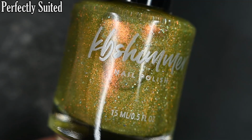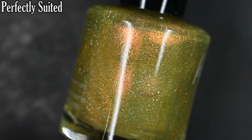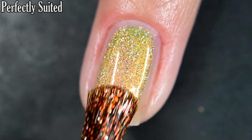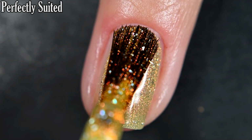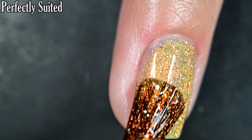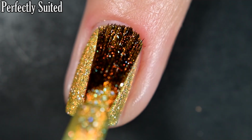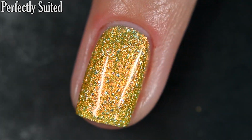Up next we have Perfectly Suited, and this is described as a yellowy chartreuse nail polish with a gold color shifting shimmer that shows off shades of gold, orange, yellow, and lime. Here is Perfectly Suited. This one has good opacity on this first coat, especially considering what kind of color it is. I did do 2 coats to reach full opacity. Formula is wonderful, again, to work with. No running, no pulling, no staining. This does dry on the dull side, so I do recommend going in for top coat, and removal is easy. So there are 2 coats.